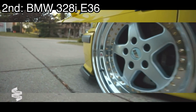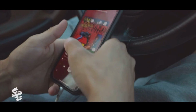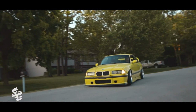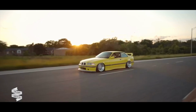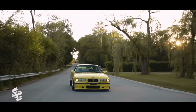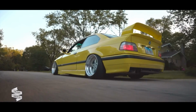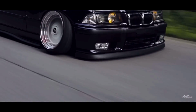Second place, and this is going to be kind of a controversial one, but it's the BMW 328i E36, and it came with a 2.8 liter inline-6 that made 190 horsepower, and it was rear-wheel drive and an absolute drift god. But the reason why I have to say that it's controversial is because people are going to say that you can't find one for under 4K, and they're kind of right and kind of wrong at the same time. You can find one under 4K, but it will be an absolute project car. You will not find a good, nice running one for under 4K.